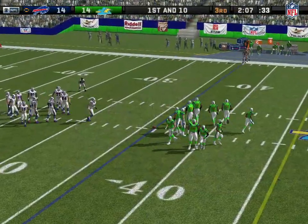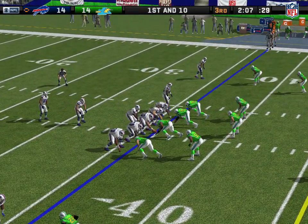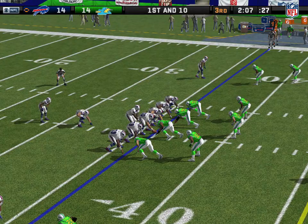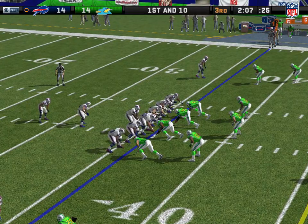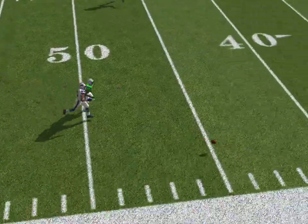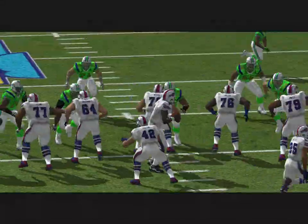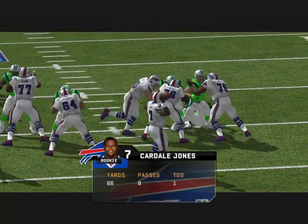First and 10. Ball on the 36-yard line. John, they're averaging over 5 yards per carry on first down thus far, and that's helped keep them in the game. I think they're looking strong for the most part. Throwing. This pass is incomplete. McCoy was the one they were trying to get the ball to. McCoy, the intended receiver on the play.